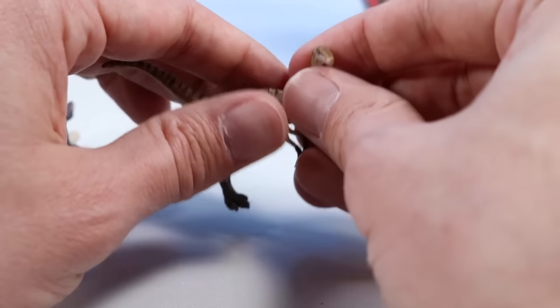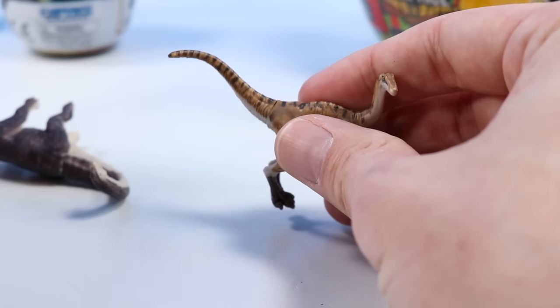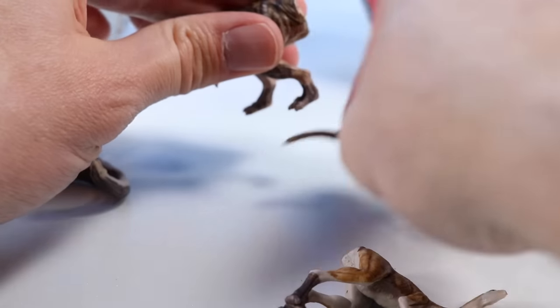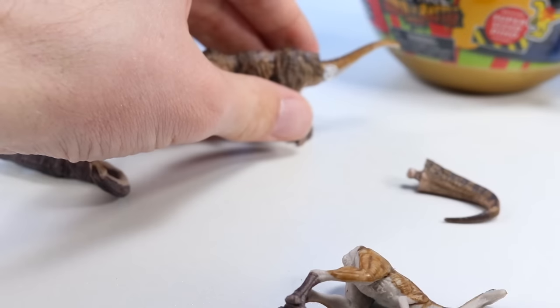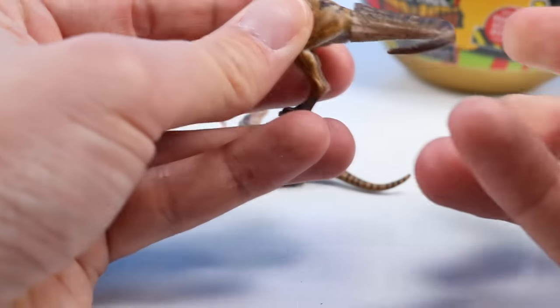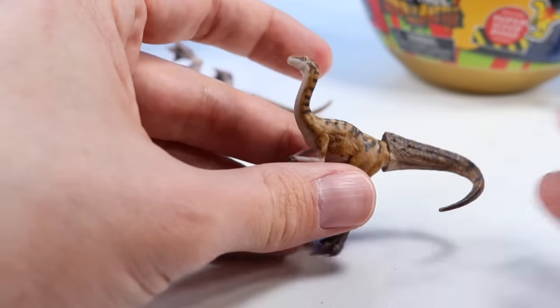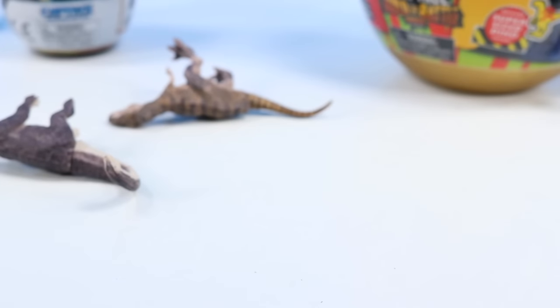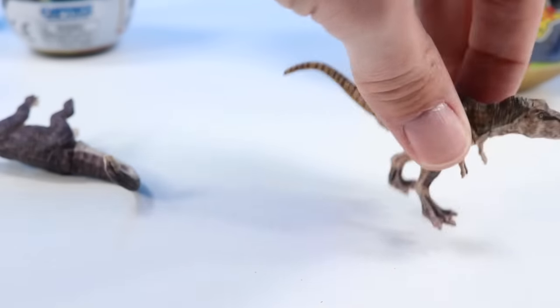And don't forget, you can kind of mix and match with these too. So what can we mix and match? Tail with the T-Rex tail. All the ball joints should be matching pretty close, I believe. So there's our Gallimimus with the huge T-Rex tail. Whoosh, whoosh, whoosh. Hey, give me my tail back.